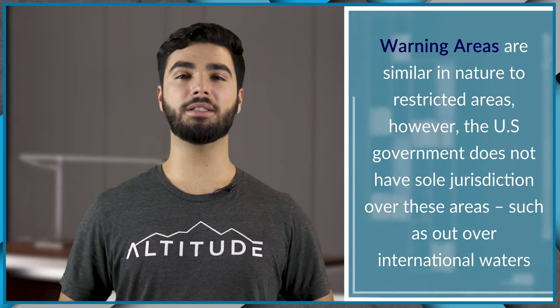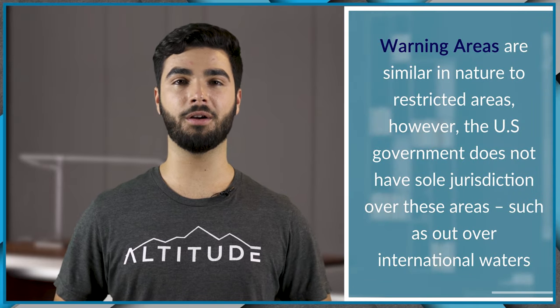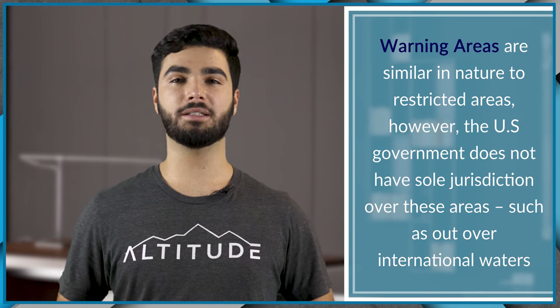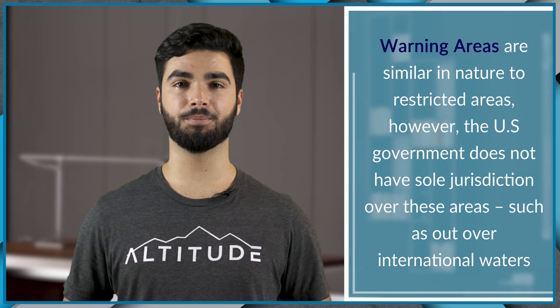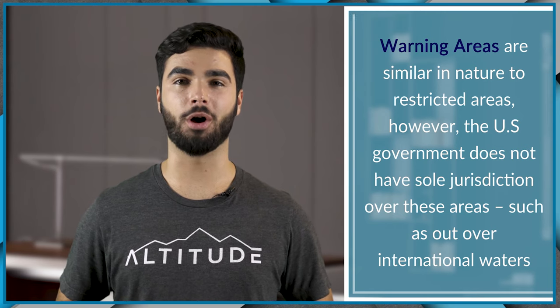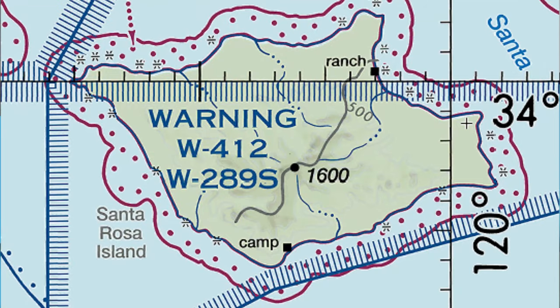Warning areas are very similar in nature to restricted areas. However, the United States government does not have sole jurisdiction over the airspace in question, such as out over international waters. In the case of warning areas, you'll typically see them off the coast showing a W followed by a few numbers and representing low-flying aircraft. Keep in mind, this is still Class G uncontrolled airspace, so you are still able to fly from, let's say, a boat. Just keep in mind there may be other aircraft in the area.